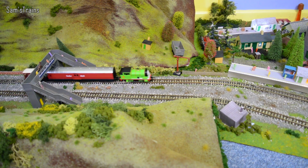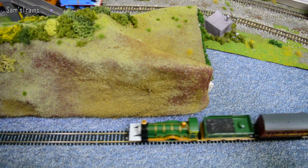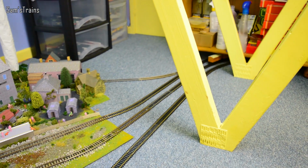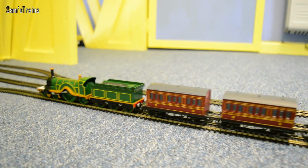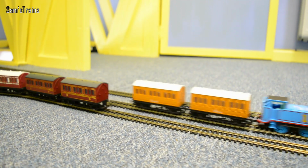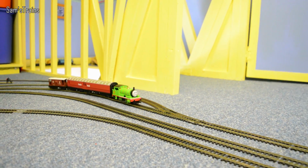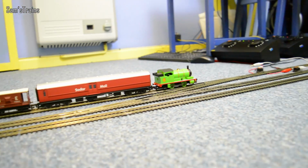There goes Percy then, carrying his mail as always. And there's Emily at the bottom. And Thomas is going particularly quickly today. I think he's very eager to show off, isn't he? But don't worry Thomas, everybody still loves seeing you, don't worry about that. Emily really knows her stuff. Look at that. She must be very interesting when she's pulling a train of passengers. I bet the passengers like her. And here is Percy. Hang on, there he is. Good old Percy. Look at him go. He just loves a chance to deliver his mail, doesn't he?